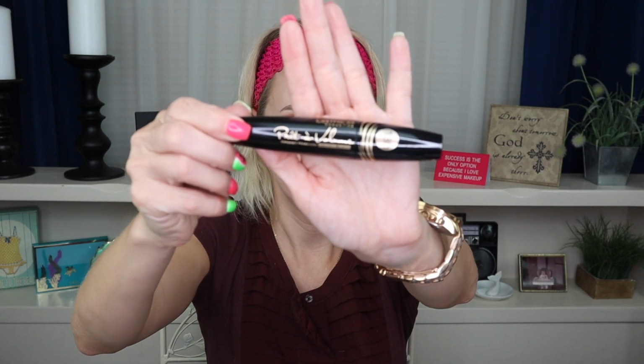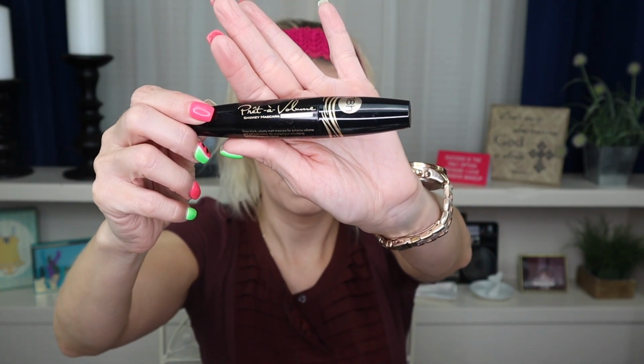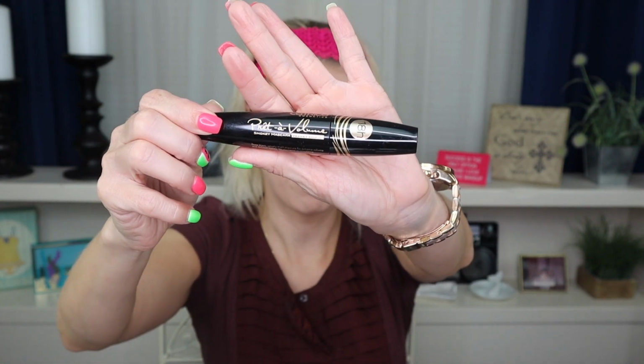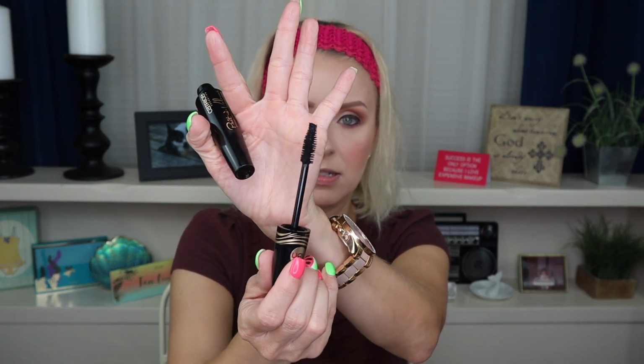I have a new Catrice mascara. I think it's new. Oh goodness, how do we pronounce this? Pret-a-Volume. Oh, you know what it is. 18-hour mascara. It is not waterproof. I hate waterproof mascara. I mean, I wear it when I have to, but this is what the brush looks like. Okay.